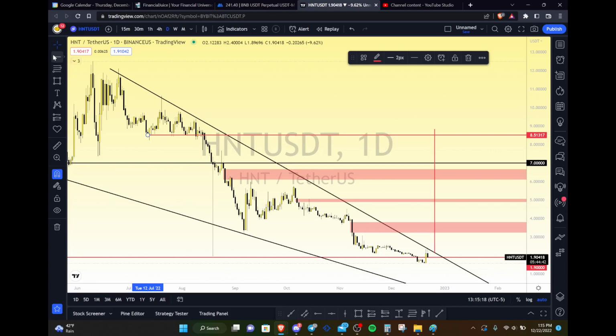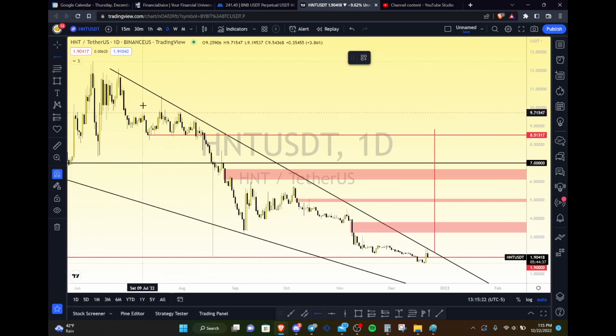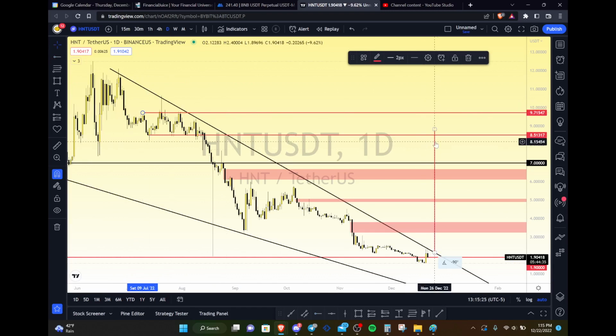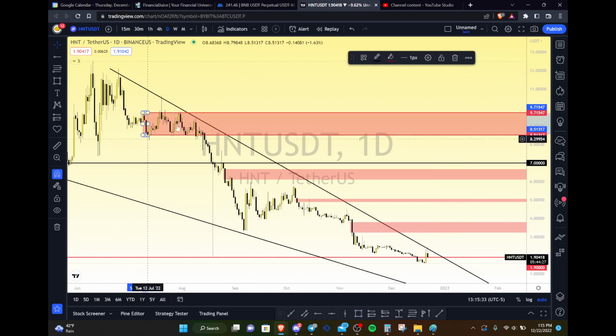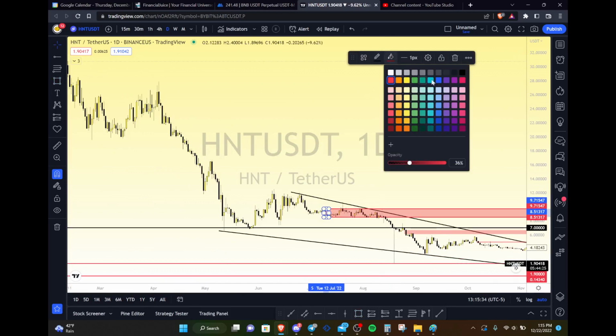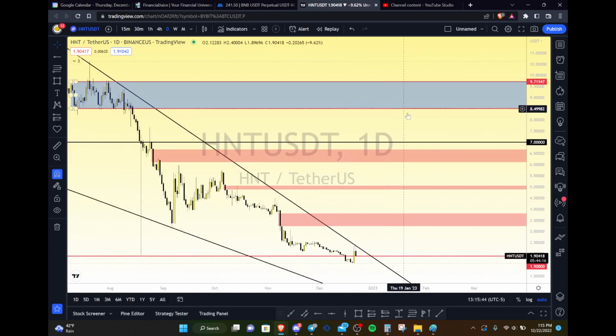Actually, you know what, to make it a little bit cleaner so we can highlight more that this is definitely the 1-to-1 zone, we'll highlight the whole consolidation right there, and then we'll make this into a nice zone that we can follow. Make this blue. Okay, so we now know this is the 1-to-1 zone. So if this is going to be a measured move from this descending wedge structure, if we actually break up, this is where the full extension would be.